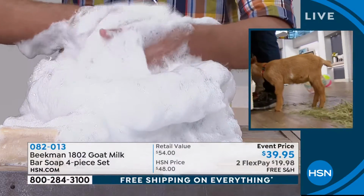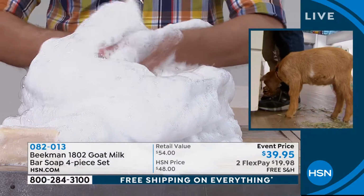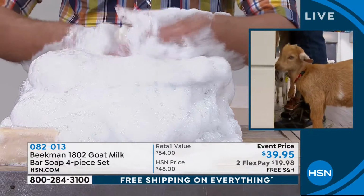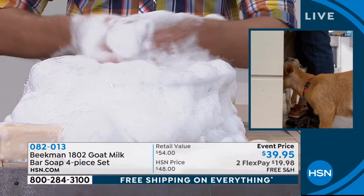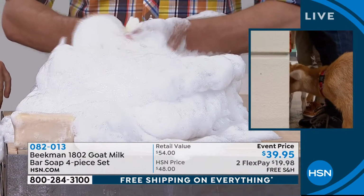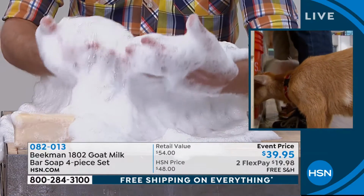Goat milk has the same pH as your skin. So that's why it's not stripping your skin. That's why it's not drying your skin out or throwing it out of balance. It's actually just super hydrating, super moisturizing. Look, the baby goats are saying, I hope some of that drops off the table. It's lunchtime. And you can just see, it really feels how it looks.